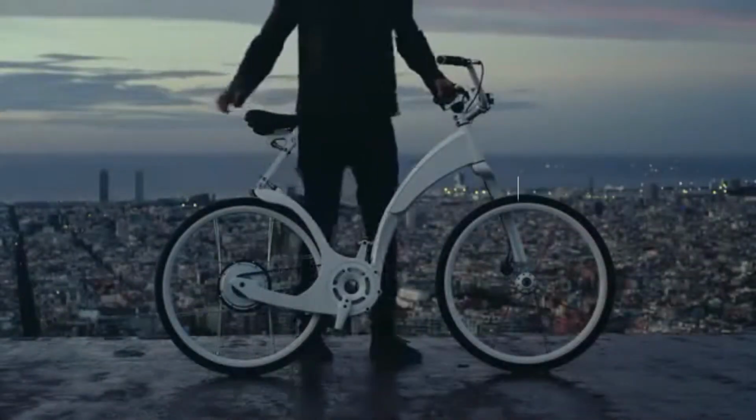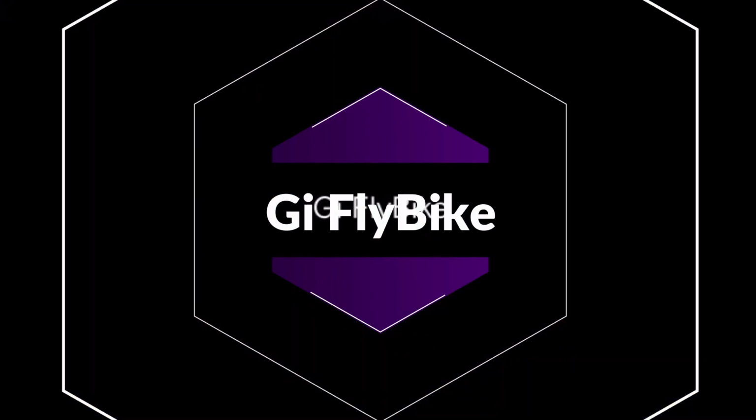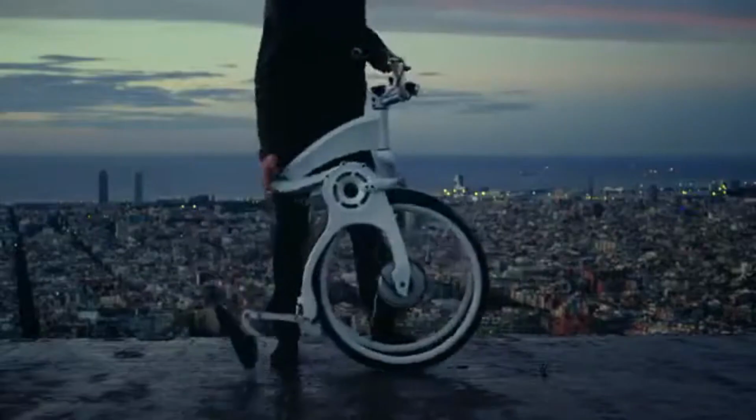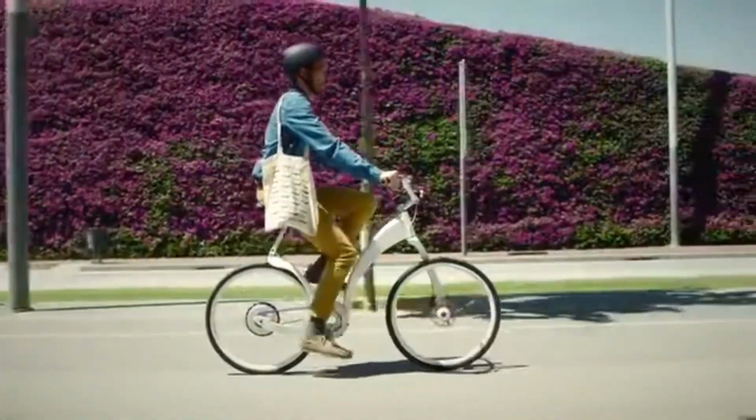GI Flybike is an electric, smart, maintenance-free, folding bicycle with full-size, 26-inch wheels that we created for the future of urban commuting. It can reach up to 20 miles per hour on its full electric assistance. Crafted from ultra-lightweight aircraft-grade aluminum, GI Flybike can be taken anywhere, bus, train, office, elevator, or locker, without compromise.